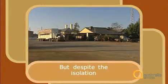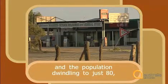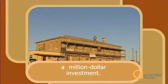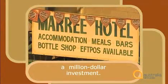The town in today's story is called Maree. Maree is a very isolated town, but something unexpected is happening there. Although the town is very small and far from the city, someone is prepared to invest a lot of money there. But despite the isolation and the population dwindling to just 80, an out-of-towner is now making a $1 million investment.